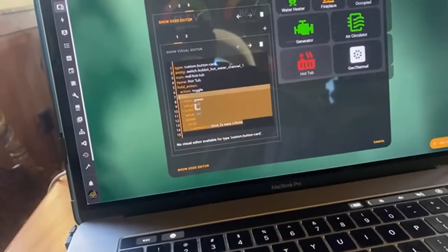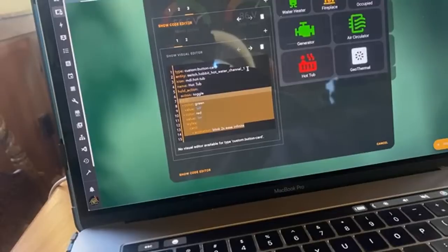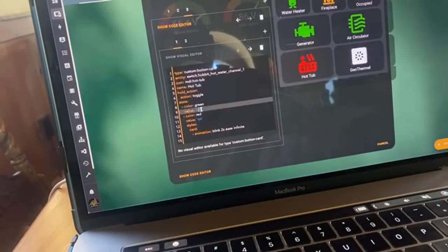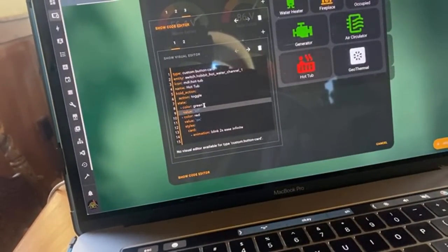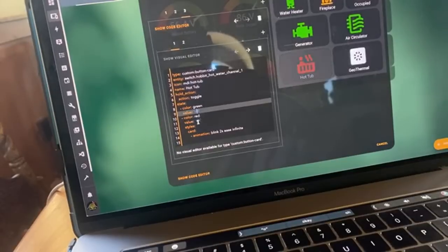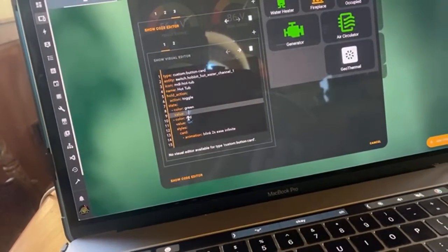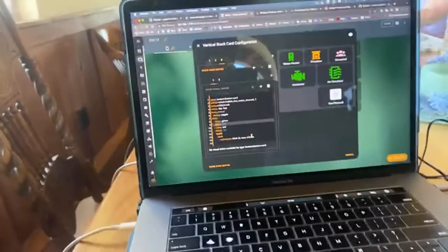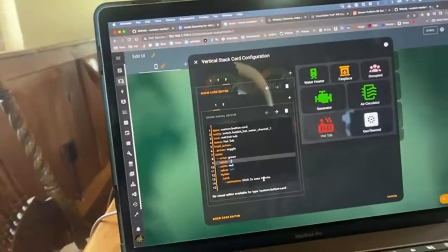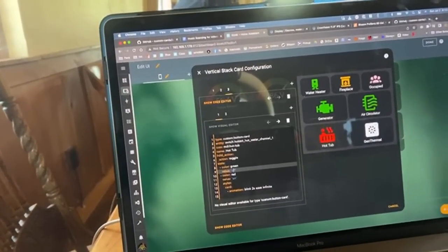So if the state of this entity up here is off, then the icon will go green. If the state of this entity is on, then the icon will go red. So here's what I want to do. I want to have it respond to the state of a different entity. Is that possible? Do you guys know?